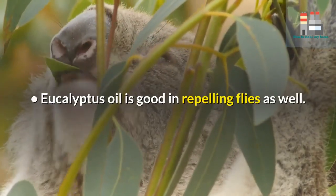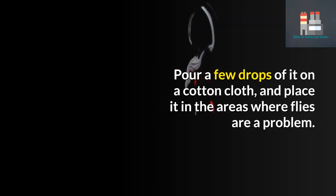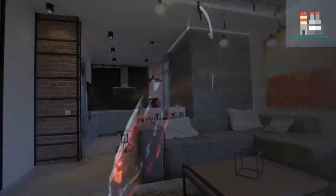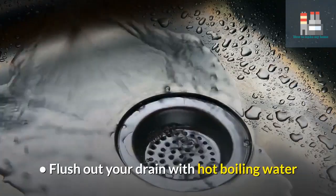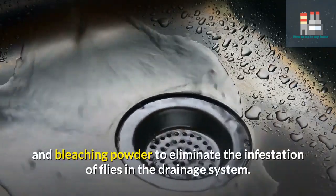Eucalyptus oil is good in repelling flies as well. Pour a few drops of it on a cotton cloth, and place it in the areas where flies are a problem. It will deter them from entering the house. Flush out your drain with hot boiling water and bleaching powder to eliminate the infestation of flies in the drainage system.